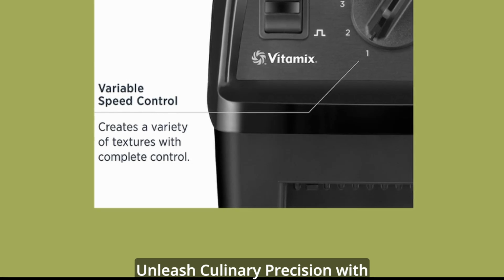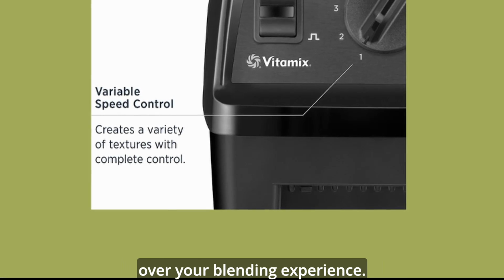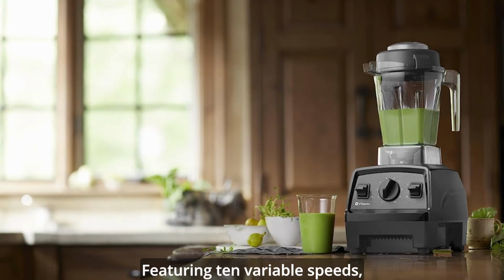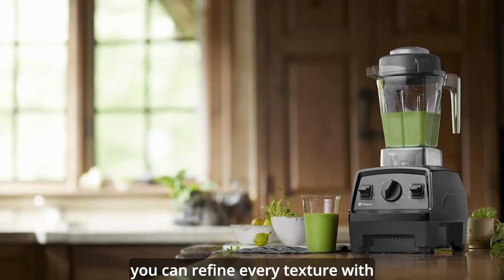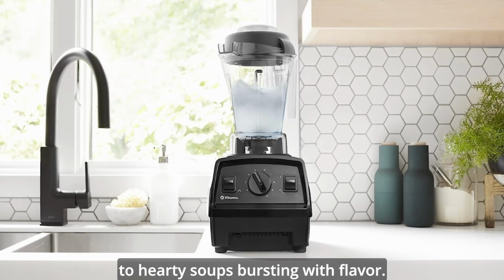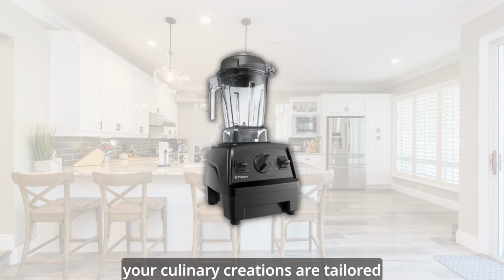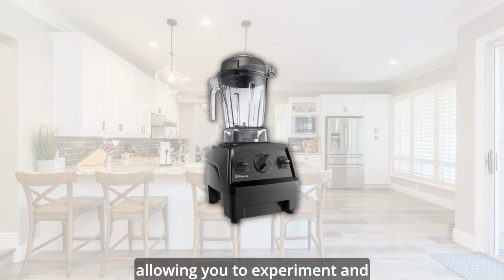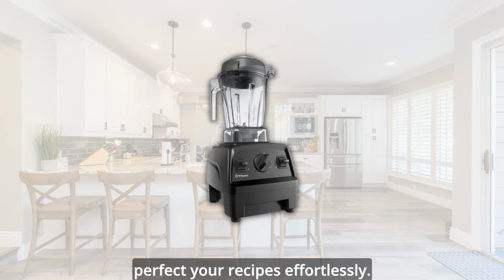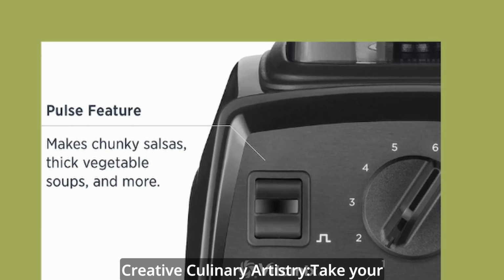Unleash culinary precision with variable speed control. With Vitamix, you have complete control over your blending experience. Featuring 10 variable speeds, you can refine every texture with precision, from velvety smooth purées to hearty soups bursting with flavor. This functionality ensures that your culinary creations are tailored exactly to your preferences, allowing you to experiment and perfect your recipes effortlessly.